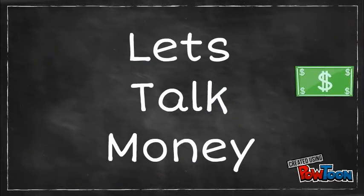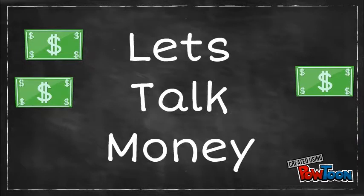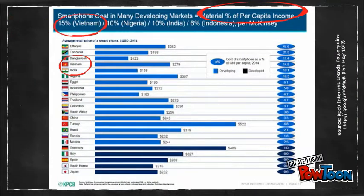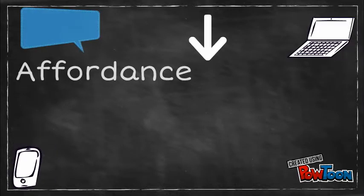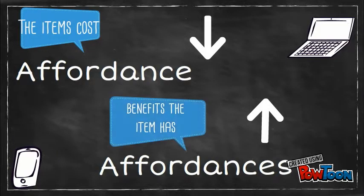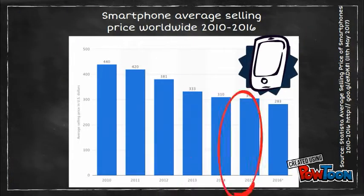Although the price of smartphones is decreasing, they are still reasonably expensive for us in the developed world. This is even more so in the developing world such as Vietnam, where they spend an average of 15% of their per capita income on mobile devices. The prices of our devices, however, determine their functions. So if the affordance is low, then the affordances are high. For smartphones, where the average price in 2016 was almost $300, the benefits of such products would have been very high.